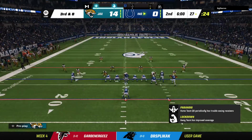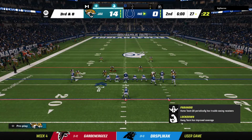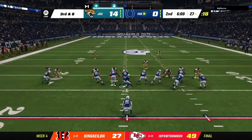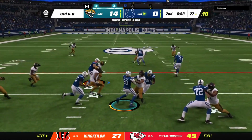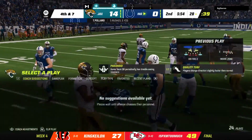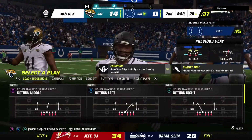And it looks like we've got a dime set here defensively. 6 DBs in the game. 52 blaster. Gonna run again here with Pollard. And he'll be brought down at the 28, and that is well short of the first.